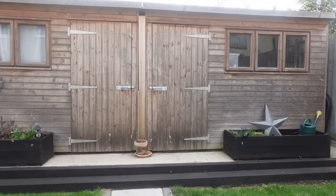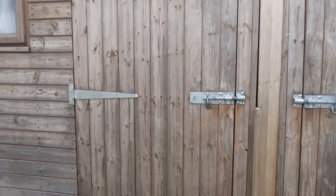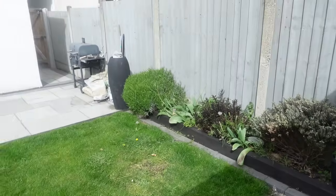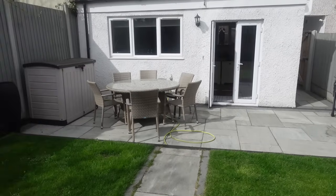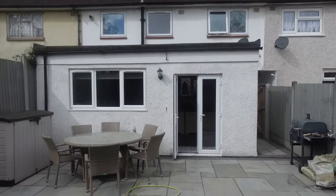But the garden was finished about 4 days before Boris announced lockdown. We were so lucky. I cannot tell you. If we got stuck with our old garden for like a year of lockdown, it just would have been insane. But we had this beautiful new garden to really look forward to spending time in.